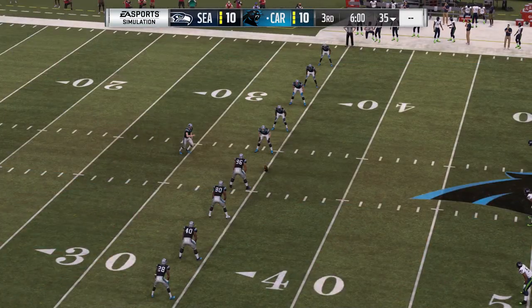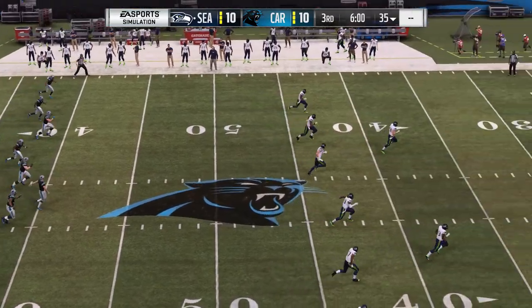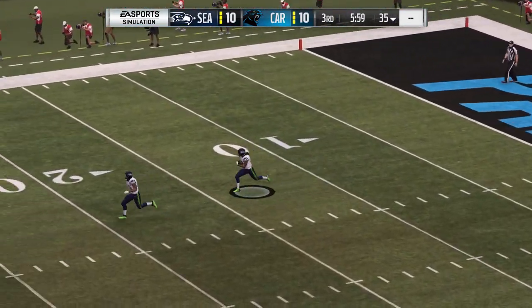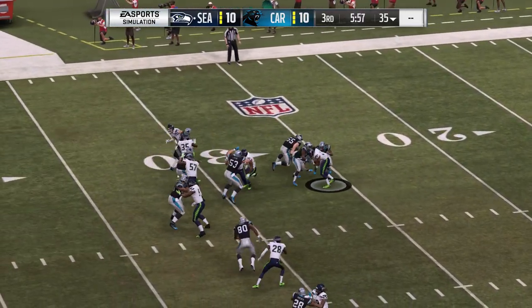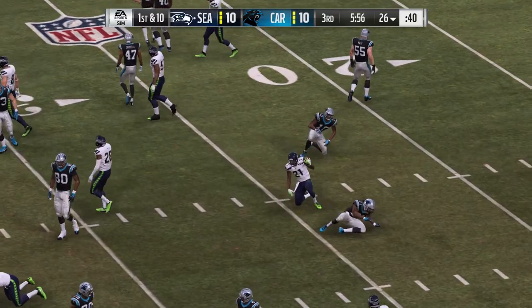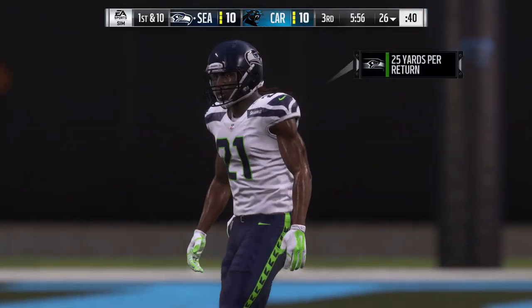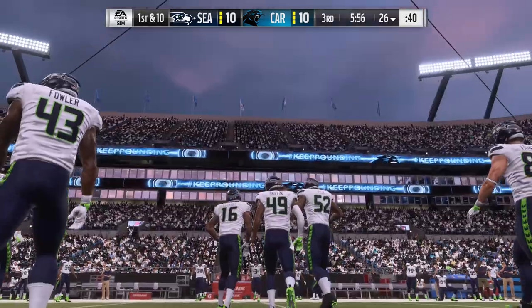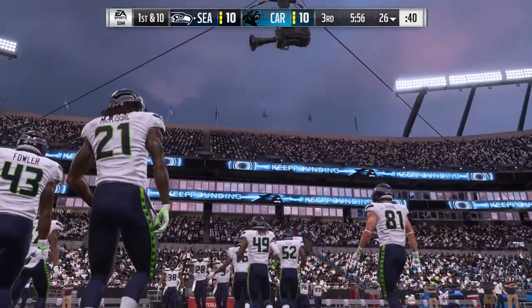And ready to get the party started for the second half. It was an even first half, all tied on the scoreboard. This fielded at the two, and he'll take it up past the 25 to the 26-yard line. And the Seahawks get ready to trot out on the field.